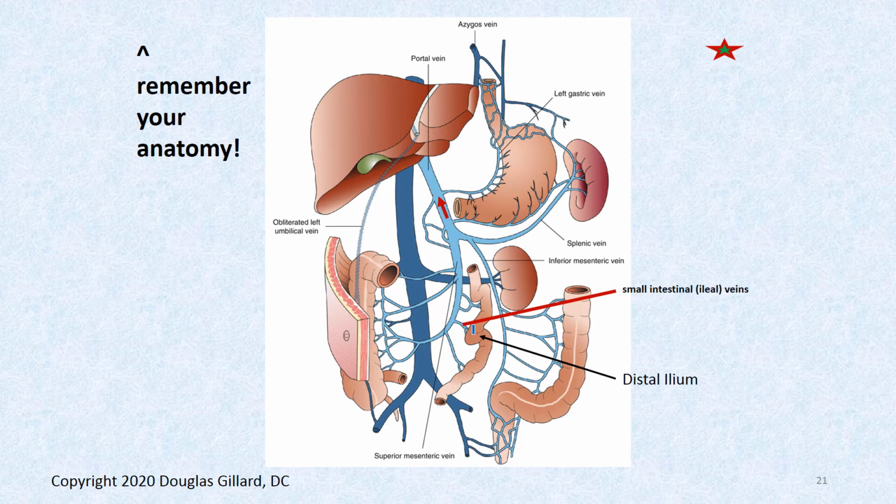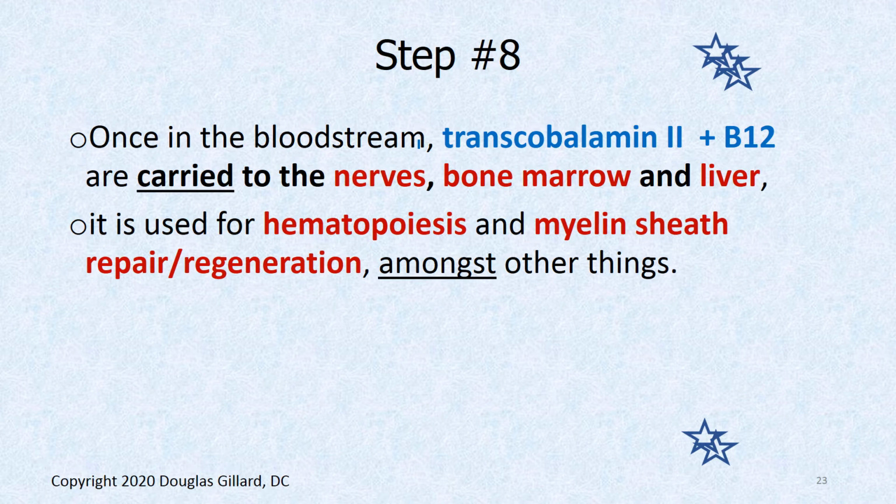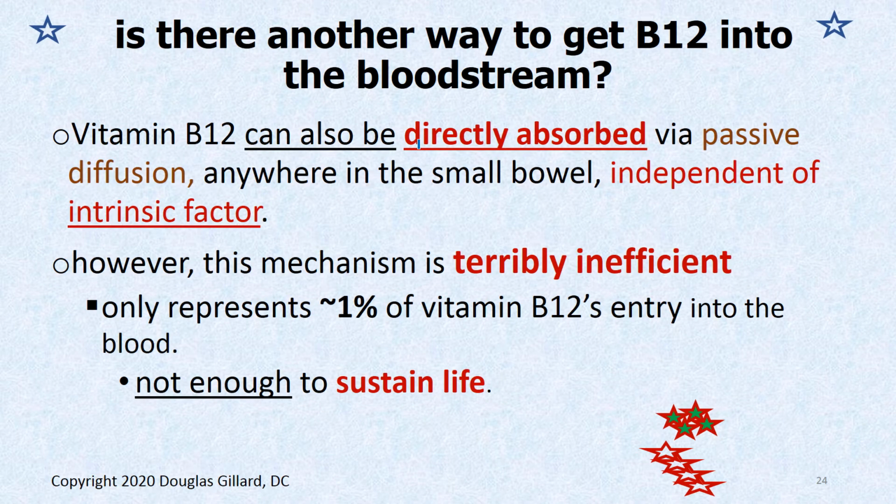And that's the pathway. So that's where our transcobalamin 2 and B12 is headed, for the liver, where most of it is stored. Then it goes to the bone marrow. All right, there's a cartoon of that same thing. Yep, carried to the bone marrow. The liver is the first place it's carried to. Then it's distributed. Some of it is stored, but leftovers are released and get into the bone marrow and into the nerves. And it's used for hematopoiesis and myelin sheath repair. That's a little more mysterious, that system. We know more about what happens in the bone marrow.